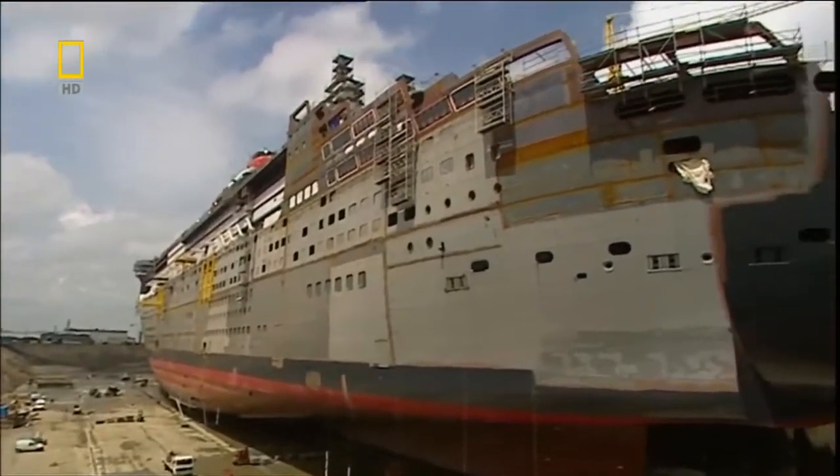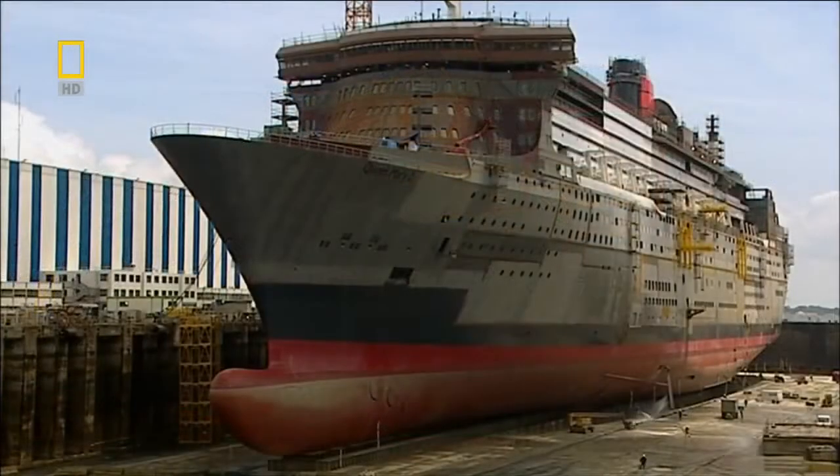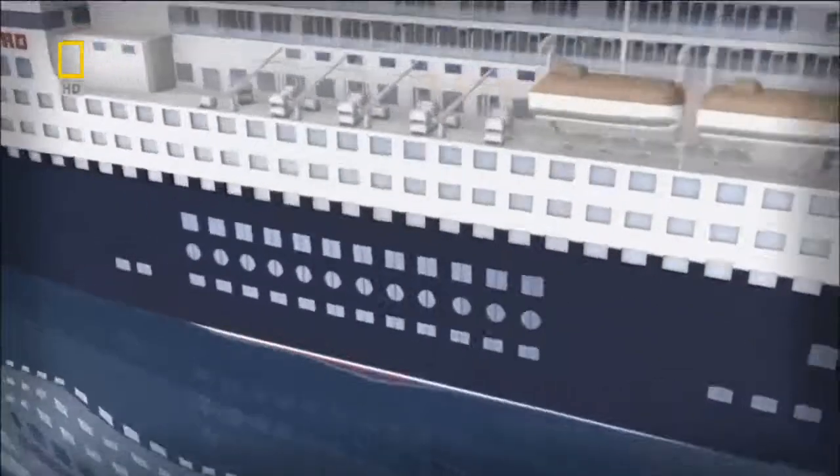This high-tech machinery has never been used on a ship of this scale. They would be fitting unproven technology. We had to be very, very careful to ensure that by putting 4 pods on the ship, we wouldn't run into any significant difficulties. The designers take the plunge.